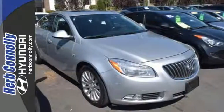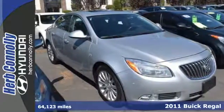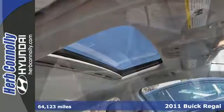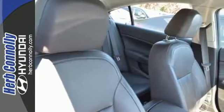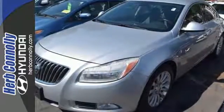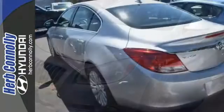It's a 2011 Buick Regal. This gorgeous sedan is loaded with standard features, including OnStar emergency telecommunications, driver and passenger whiplash protection, dual zone climate control, four-wheel anti-lock brakes, xenon headlamps, traction control, and a chrome grille.